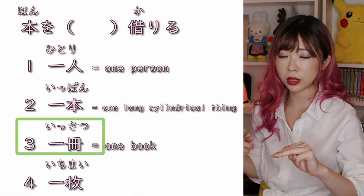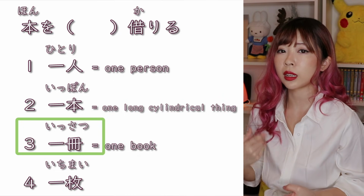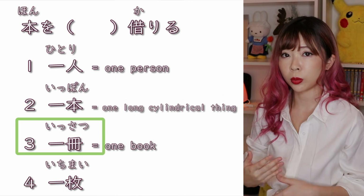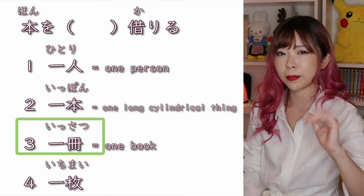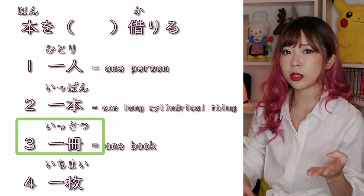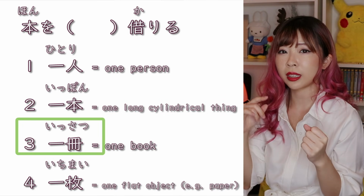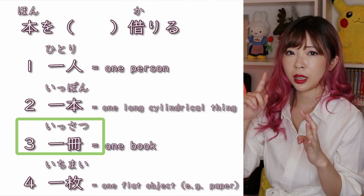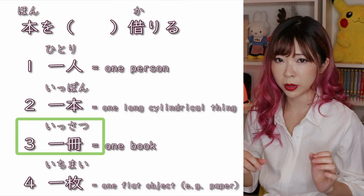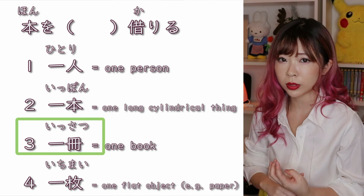一冊. So 冊 is the counter for books, magazines, notebooks. The fourth one, 枚. 一枚. This 枚 is used to count really thin objects like paper, leaves, anything that looks like a piece of paper. 一枚. So, photograph as well.